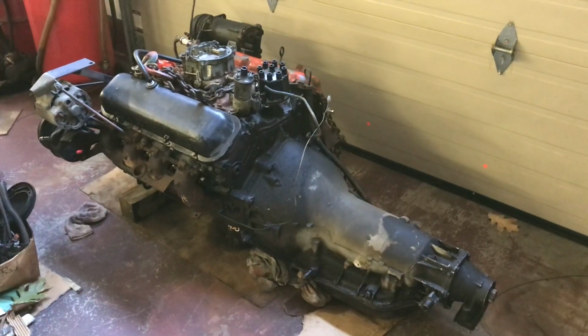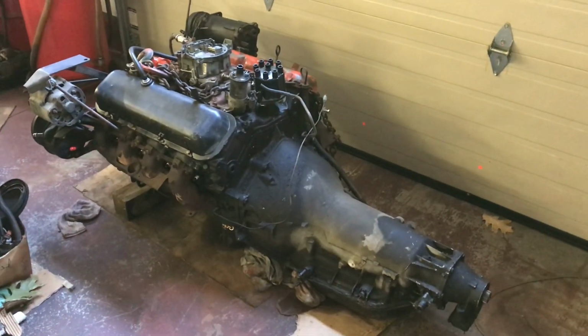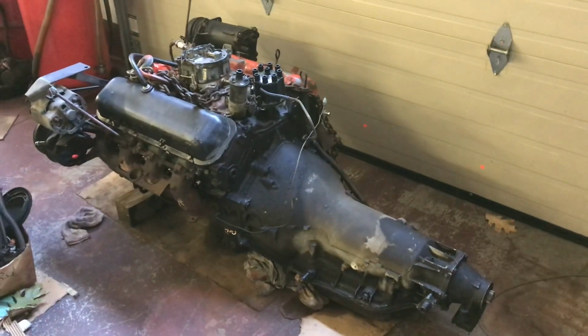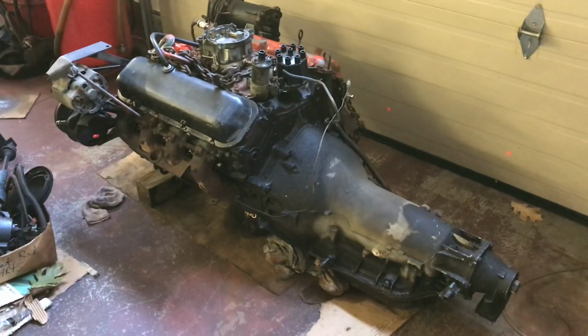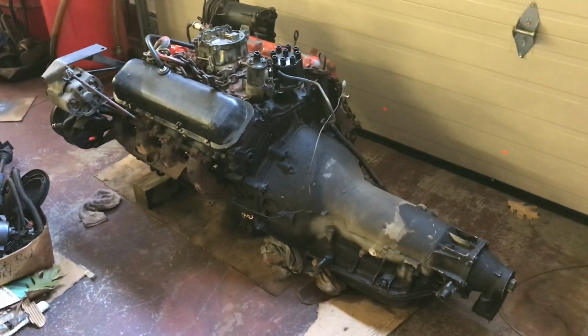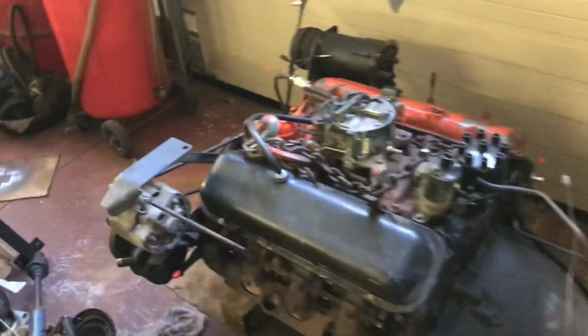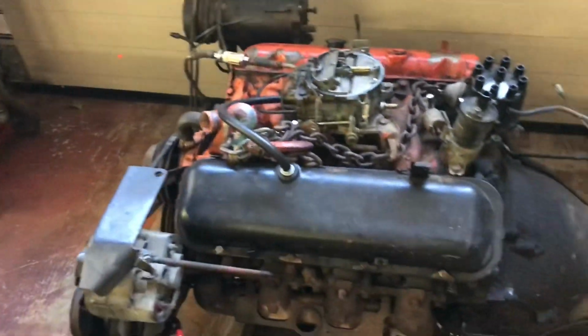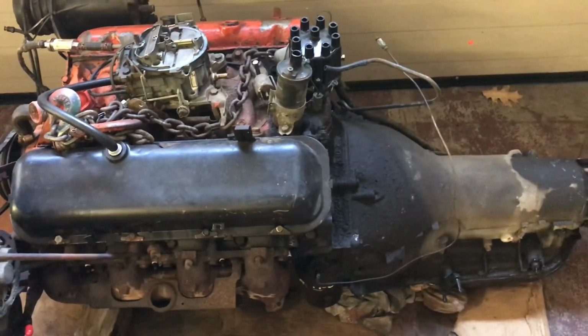The guy sent me a video. This C10 was from Texas. It was beautiful. I love and support the LS swap, but sometimes I couldn't do it. I could not LS swap this truck. It's not mine, it's not my decision, but this was a running, driving, air-conditioned Texas C10, big block, Turbo 400, and now the engine and transmission lay right here.